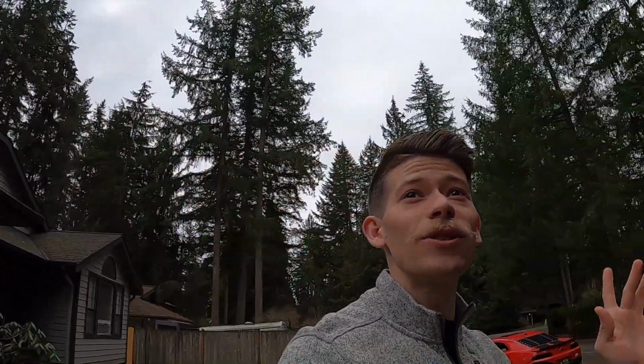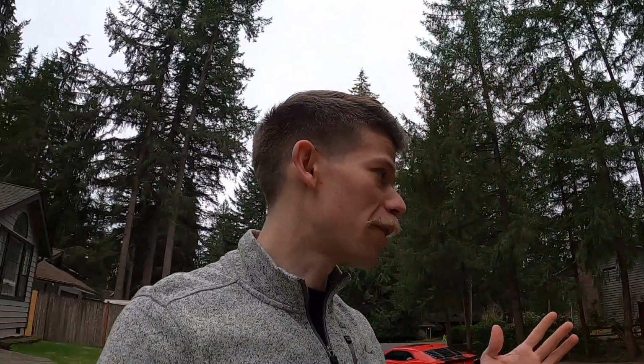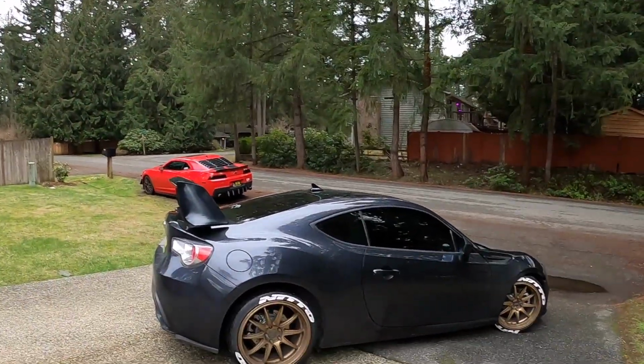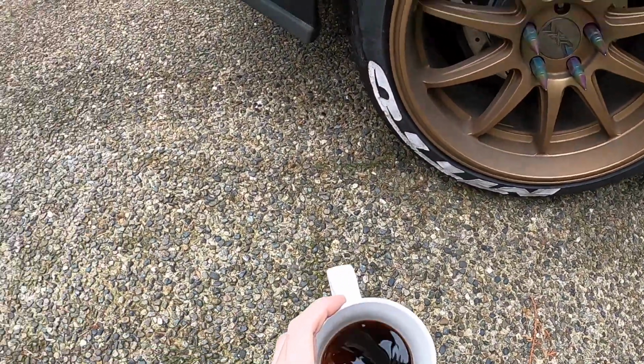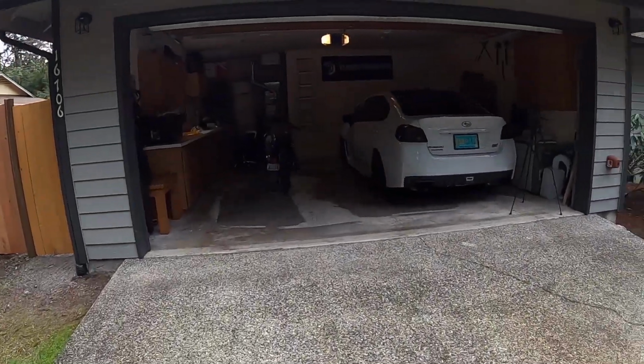Alrighty, so here we are in Woodinville, Washington. Woodinville is by far insanely beautiful. You can see the trees around me, you can see all sorts of greenery. Compared to our last living situation, this is 10 times better. You can see out here, we've got the BRZ. You can see the Camaro over there. Let's grab my coffee and let's go check out the garage.